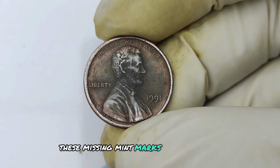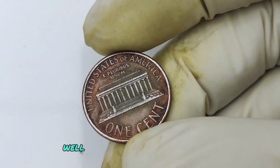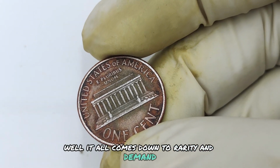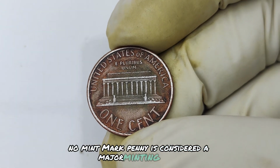These missing mint marks are incredibly rare and have become a collector's dream. So why is this coin worth millions? Well, it all comes down to rarity and demand. A 1991 no-mint mark penny is considered a major minting error.